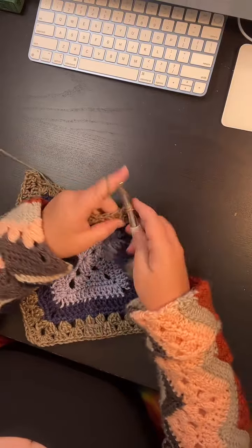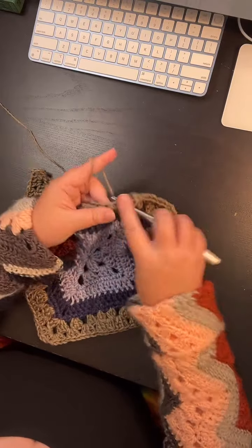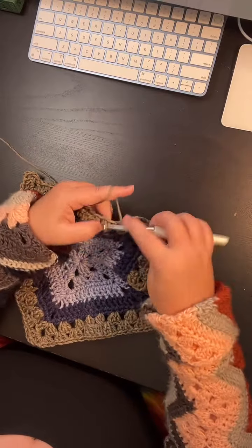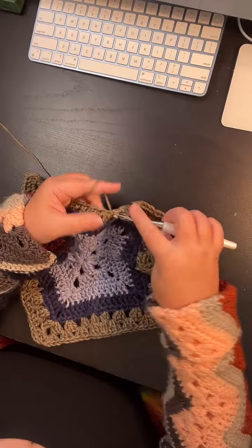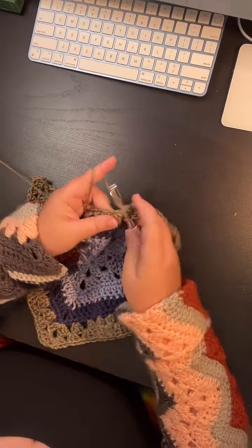Okay, so I'll be here all week. I'm gonna be here every day for the next 5 days. This is day 1 of a 6-day crochet along.